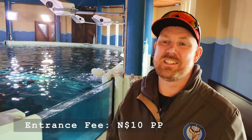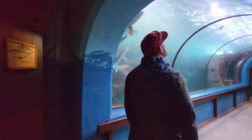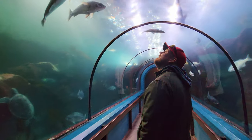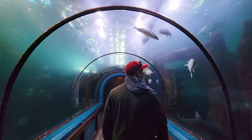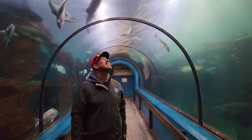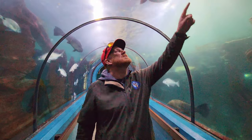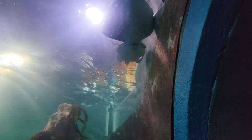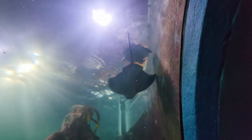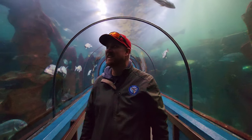National Aquarium. This place is awesome. Entrance is only 10 Rand. It's awesome from up here, but come down, let's go to the tunnel. This is absolutely incredible. Just look at this turtle. And the stingray. This place is definitely worth the visit.